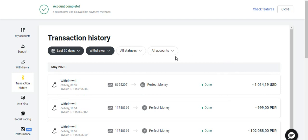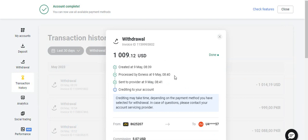Basically, the problem with brokers is that without any research we join them, and later on we come to think that they have scammed us. So this is not the case with Exness. I can show you with proof my recent withdrawal that I have just done, on 9th of May 2023, five days ago. I have withdrawn $1,014.12, sorry. Now you can see this is the invoice ID and this was deposited to my Perfect Money account.